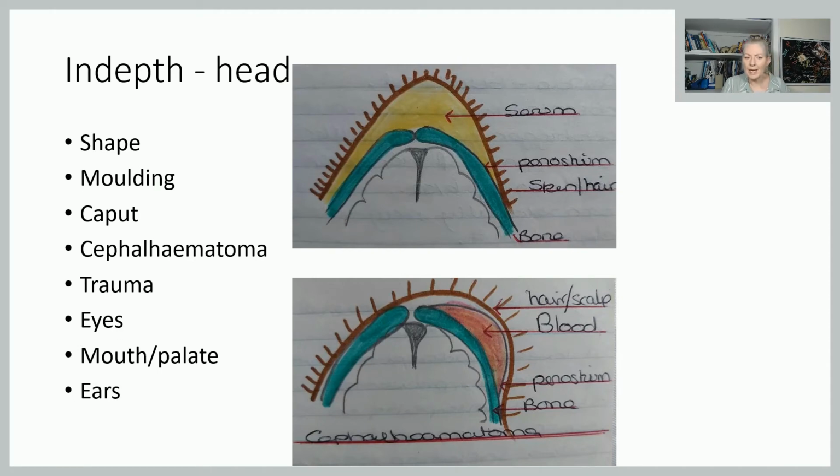And then we'll do the head in a little bit more depth. Apologies for my drawings. These are actually drawings I did when I was a student, so they are very, very old. So you're looking at the shape of the head, okay? Is there any abnormal moulding, where the bones have overridden to facilitate birth? Does the baby's head look a normal size for its gestation? Does it look particularly large or not?